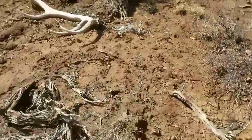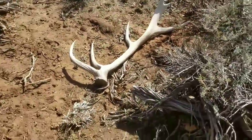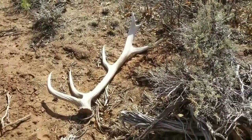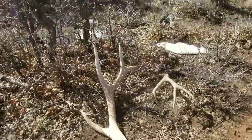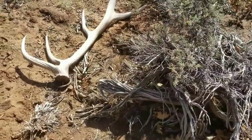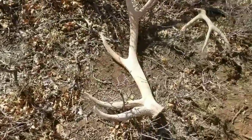Well, I'm at a loss because I may have to just stash stuff and come back later and get it, which I hate to do, but that one right there is going to be heavy. That one right there is easy a 12, 13 pound antler, and everything else. But I'm not going to quit looking. If I got to stash one, I just as well stash a bunch.